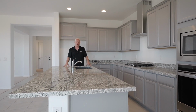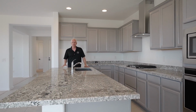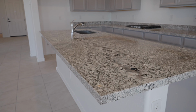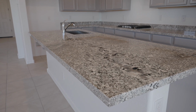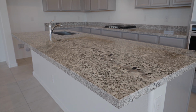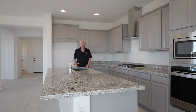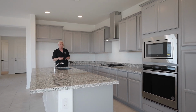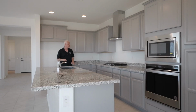property. Now, first I want to go over the island on this. The island is typically 4 feet shorter than it is right now. So by doing this larger island, you have plenty of room to put the bar stools and for entertaining. The granite as well was an upgraded granite. It is high above the standard granite that comes in these floor plans.